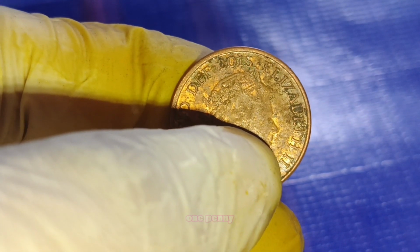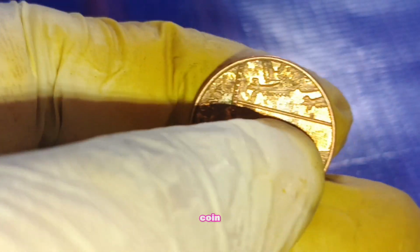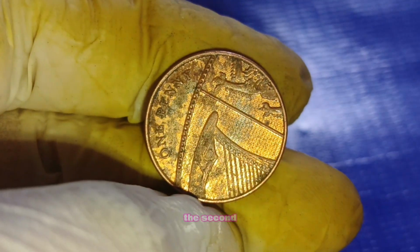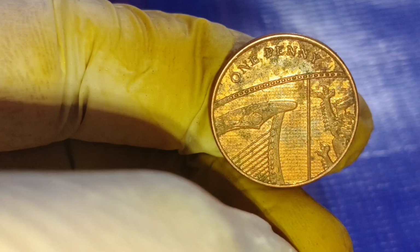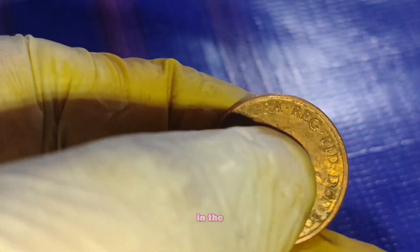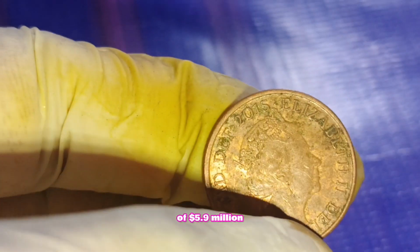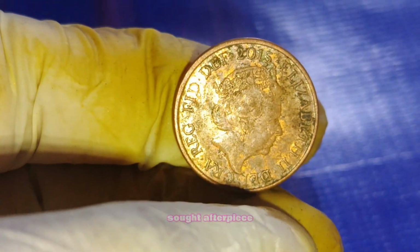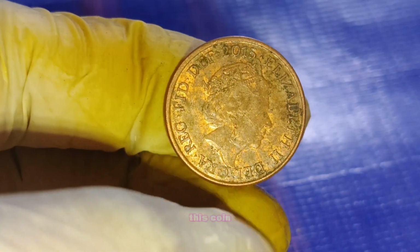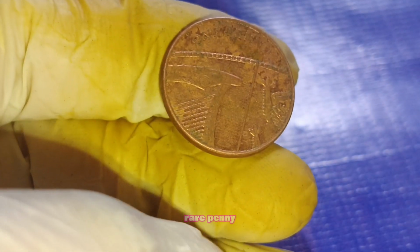Next, 2015 one penny. In today's video, we're diving into the fascinating world of British currency, focusing on a very special coin, the 2015 one penny Elizabeth II coin from the United Kingdom. This tiny coin holds significant historical value and could potentially be worth big money in the collector's market. With a face value of $5.9 million, we'll explore its history, and what makes it such a sought-after piece for coin collectors. So, stay tuned as we uncover the secrets behind this coin, and by the end of this video, you might want to double-check your change jar for this rare penny.